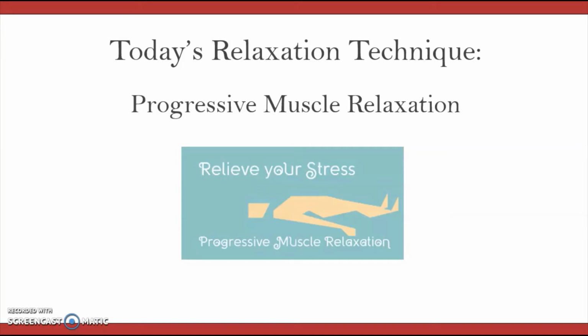Now tighten your thighs. Squeeze your thighs as hard as you can and hold. Release. Feel the difference as you let go.